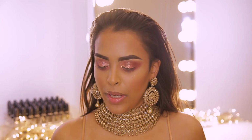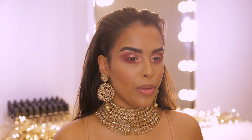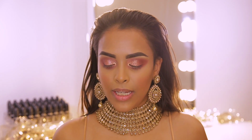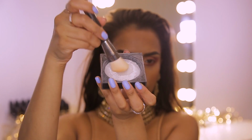Overall, I love the melted shadows. I think they are worth the purchase. I think from a price point, Huda Beauty products for me are always going to be a little bit more expensive, but you get what you pay for. The quality of their products is insane, and I think for someone that's on the go, it's really easy. I didn't use many products and the eye is done. So I'm going to move on to the face.